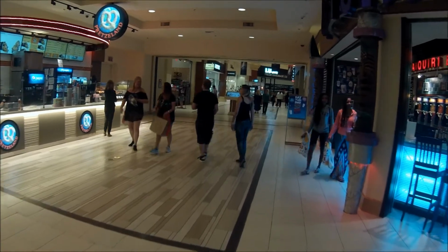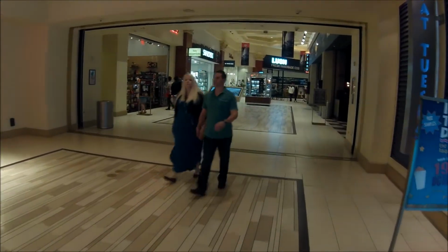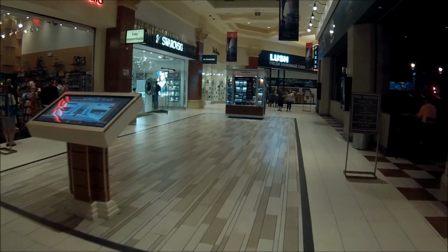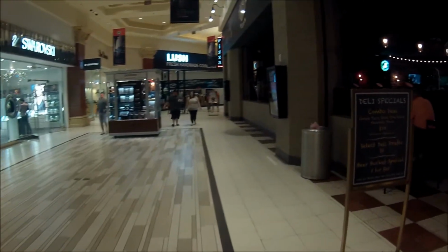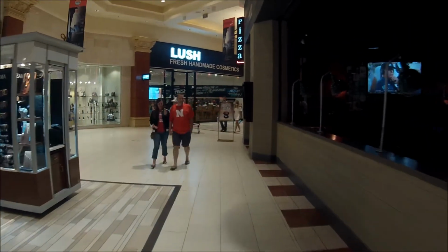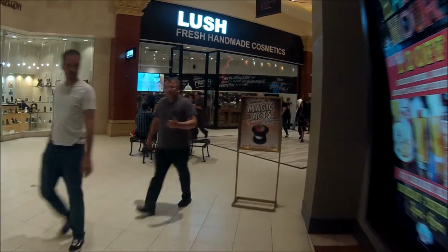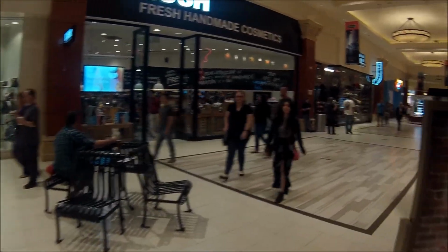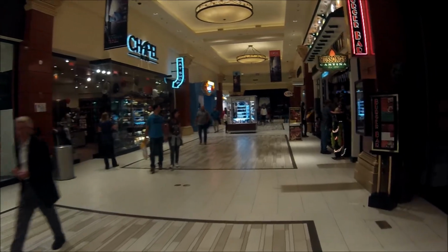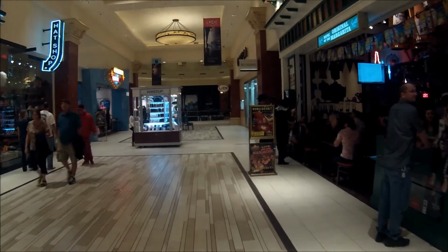Start off with this little bar here. The Dakir bar, Lush, Swarovski jewelry, jewels. Huh. Souvenir shop. Here's a bar. Cantina. They got a little mariachi band going there.